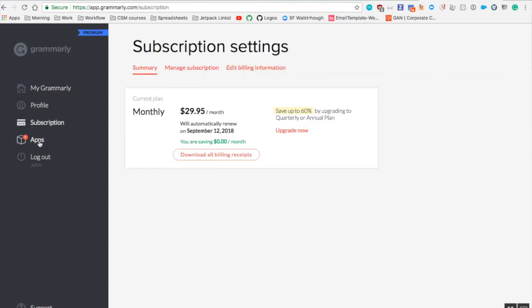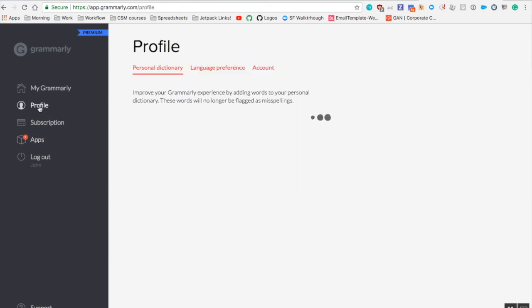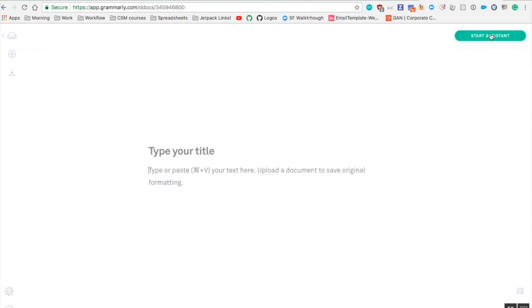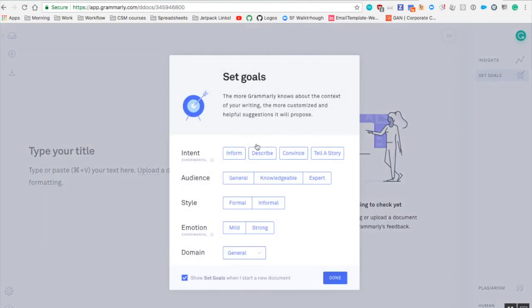You can check out your description. You can also add in apps. You know, we've got it again for Grammarly. And create a little profile here. The one thing I really, really do like is the idea of adding your goals, right? So you can come in here, you can go to the document, and you can change your goals like we showed you if we start that assistant. And we can set what we're attempting to do for a particular document that we're putting out there. So I highly think that's really cool, but it's not necessarily something you have to do.